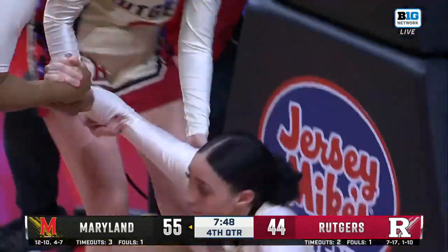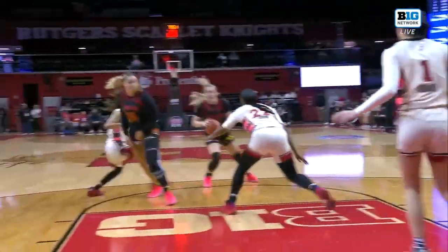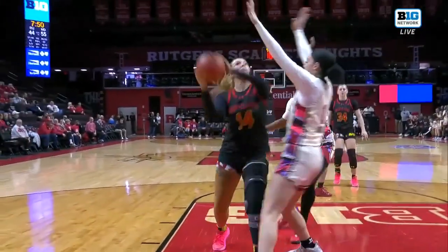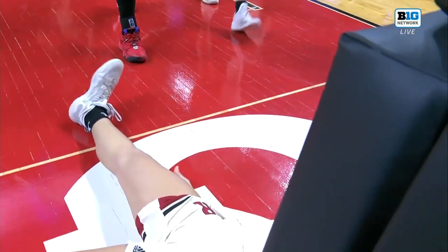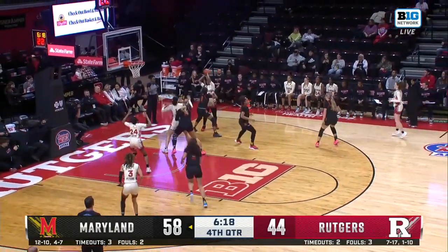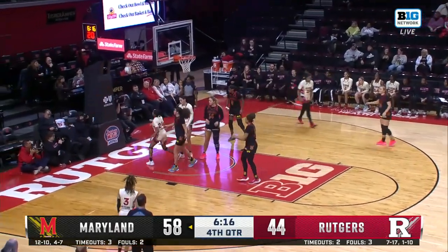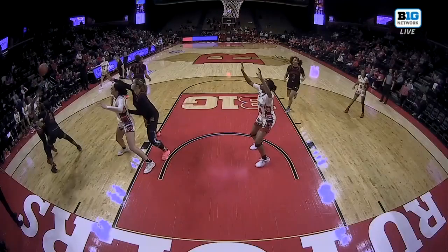A chance for a three-point play here for the Terrapins to match that trend. Maryland's still trying to get the ball inside as much as possible, and it's a good decision because they have that size and physicality down low. Picked up by Brown. The Scarlet Knights took the score inside, but Briggs says, no way. Back and forth we go.